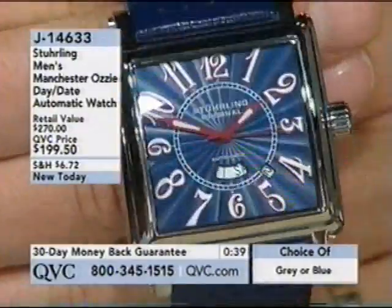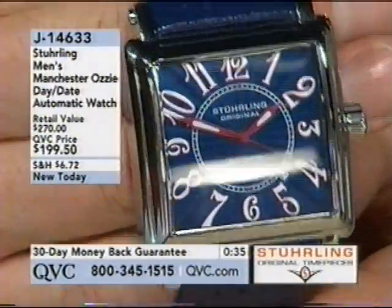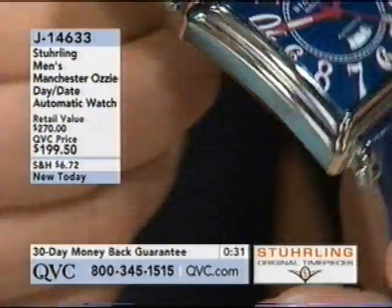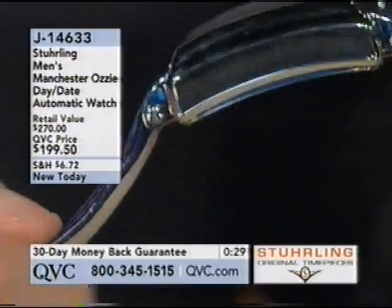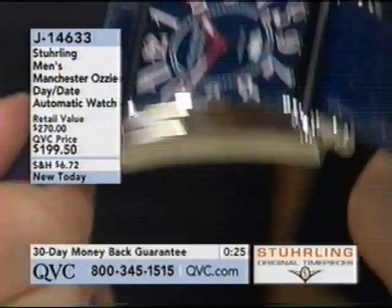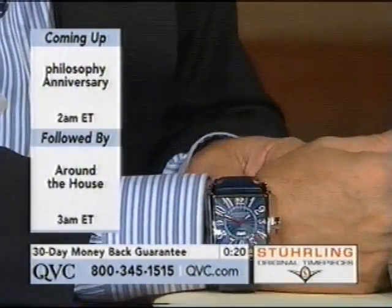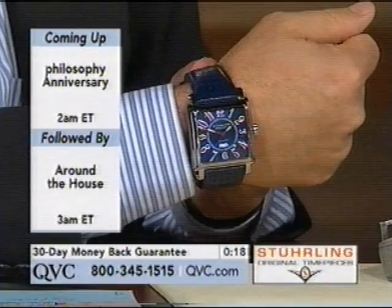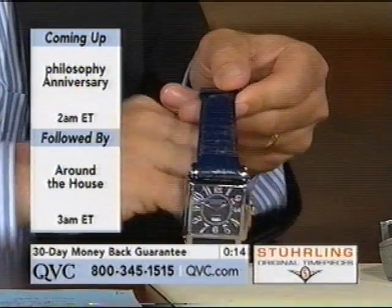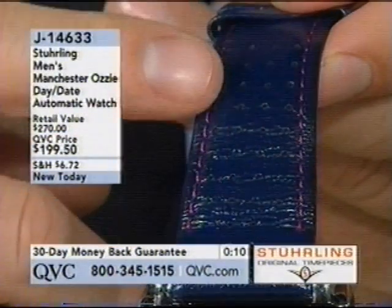We're down to blue only. This is our final choice remaining, $199.50, and there's not a lot in the blue. J14633, fewer than a dozen of these to go around. Curved case back, and the strap is pre-curved. It's tapered, 27 millimeters at the lugs all the way down to 22 at the buckle. And even look at the red stitching, the blue and the red. Guys are going to love this piece.